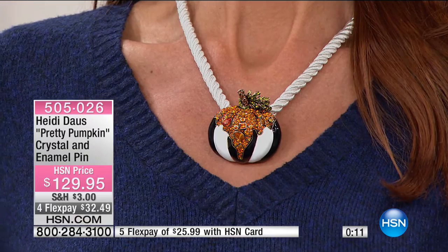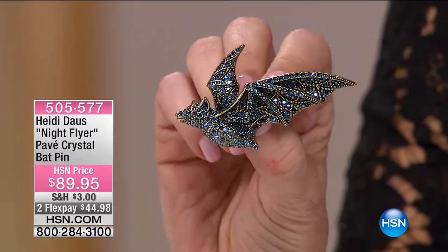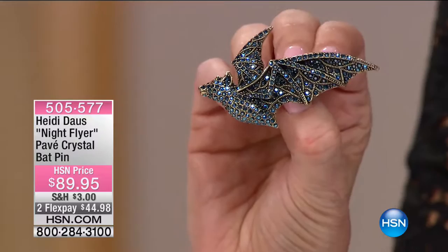Okay, we're going to show you also another gorgeous little pin, perfect for Halloween. Isn't that cute? This is our Night Flyer Pave pin, and he's $89, $44.98 on your charge card. We have 20 of him if you would like him. That Night Flyer is fabulous. Oh, whoopsie, sorry. He's Heidi proof. He really is. He just flew right out of my fingers. But there are very few of those, adorable and a great, great color. Fabulous on that rope or any which way.